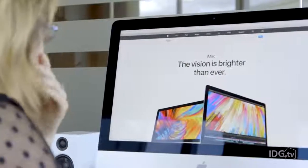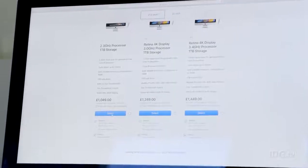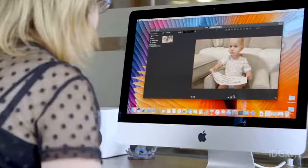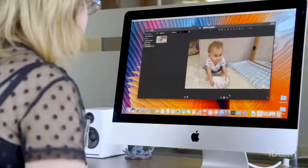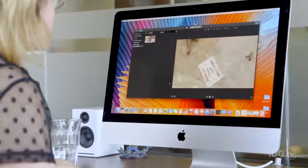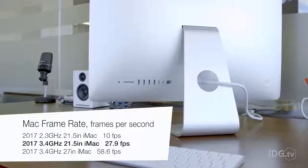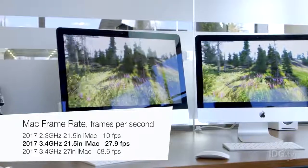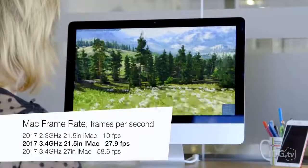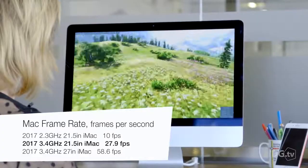Aside from the display, the other major difference between these two iMacs is the graphics card. The entry-level model has an Intel integrated card, but if you want to do slightly more graphically intensive things like play computer games or edit videos and photography, then the discrete graphics in the Retina model will be more suited to your needs. In our test, the discrete card made a huge difference. For example, the max frame rate on the entry-level iMac was 10 frames per second, while the 3.4 GHz 21.5-inch managed 28 frames per second.